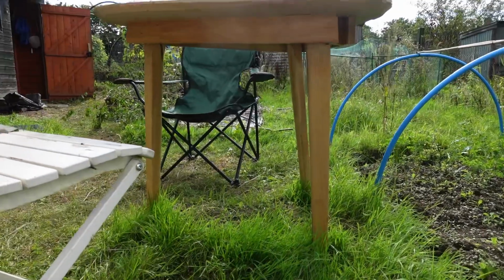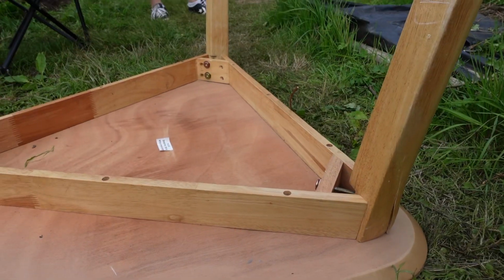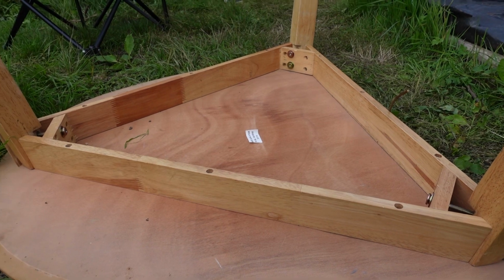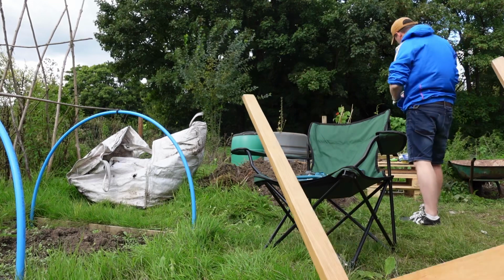Another thing on the agenda was the table. In my other allotment video I mentioned that we screwed in the legs incorrectly and it left the table very wobbly. So we fixed it and it's now more stable than my mental health.